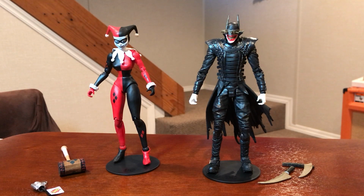And I think since this was such a quick trip, I'm gonna go ahead, unbox these two guys, and just give you guys a little mini review. So let's go ahead, get these guys cracked open, and take a look at these two figures. And here we have our Batman Who Laughs and Harley Quinn unboxed. Both of these figures look fantastic. They have some amazing sculpts, some really cool details, and honestly, some fantastic articulation.